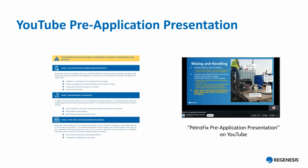So all of this is in the pre-application call. We actually have a YouTube video that you can go to if you type up PetroFix pre-application presentation. A lot of the material there is just discussed if you choose to go that route.